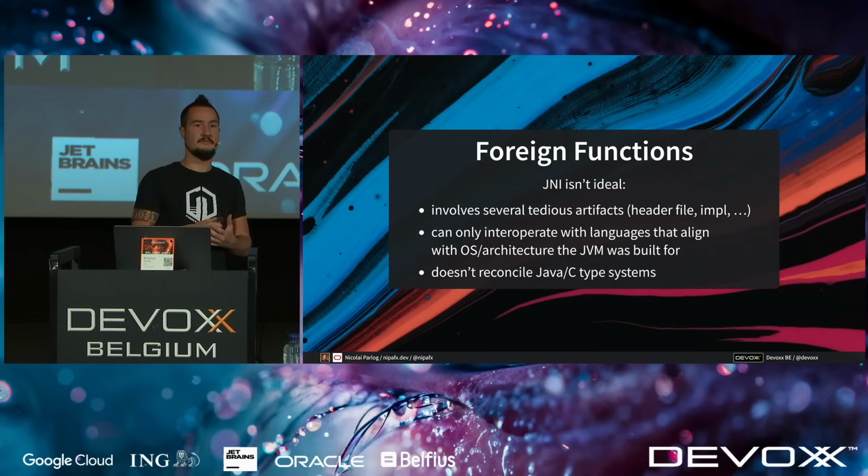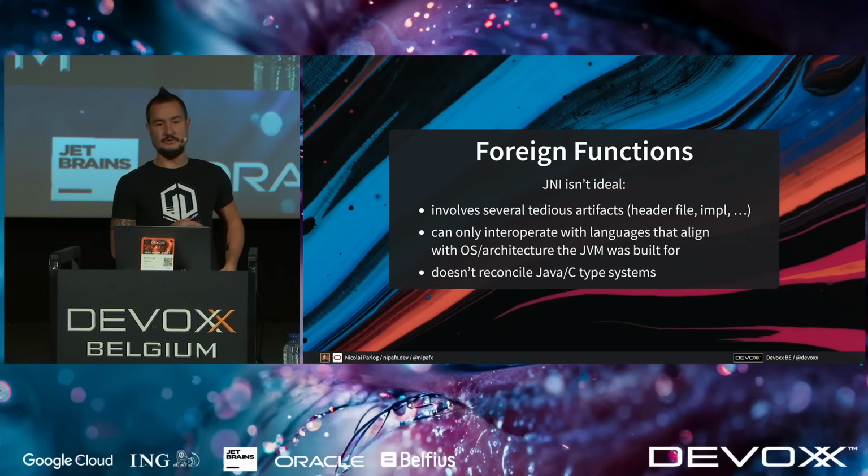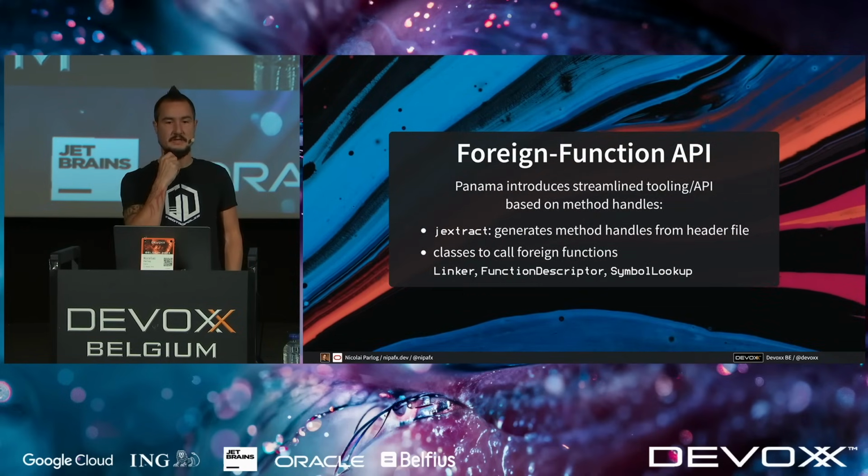Something similar applies if you do game development, where there are gaming engines that are wrapped into Java. These projects, wrapping existing native, non-Java libraries into Java code, have a hard time tracking that because it's a lot of effort. And the foreign function API that is now introduced does a much better job at that.